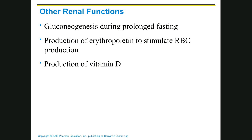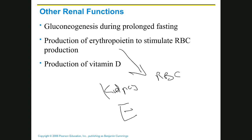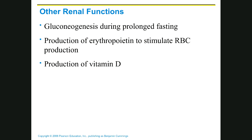Another thing was, we just finished talking about respiration, and remember, red blood cells, the number of them are controlled by the kidney. So remember, the kidney makes EPO, or erythropoietin. And that's what's going to increase numbers of red blood cells. And then finally, one last thing that the kidneys do is they assist in the production of vitamin D.